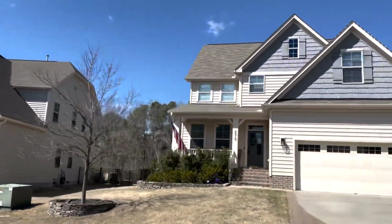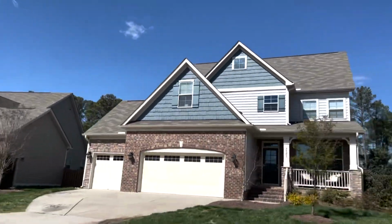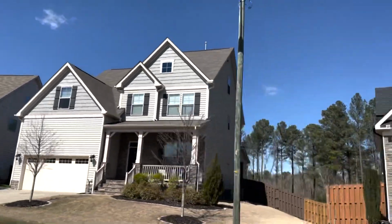So kind of smaller lot sizes, not as many trees as some of the other neighborhoods we're talking about today, but very convenient and lots of great amenities. So it's a trade-off. All right, the next up on the list, number 3, is Treyburn.